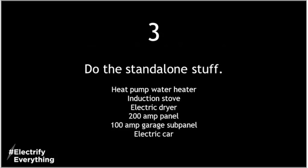Step three is do the standalone stuff. Home performance work is highly interconnected. You've got building shell with air sealing and insulation, and you have the HVAC system. Those are really interconnected. You can't just jump in. But there's a bunch of systems in your house that are completely disconnected from everything else. So you can change your water heater. Your furnace doesn't care. So switch to a heat pump water heater. As gas appliances die in your house, change them, or maybe change them early. Change your gas stove to an induction one. Change your gas dryer to an electric one.